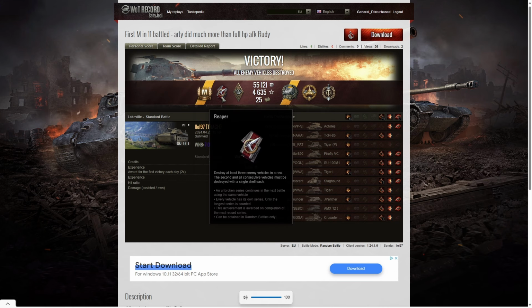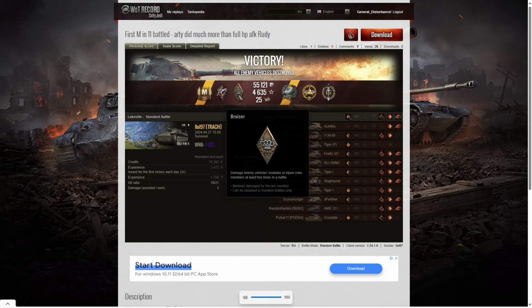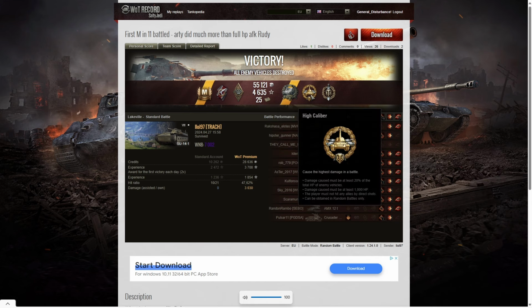He also got a Reaper badge for taking out consecutive enemies with consecutive shots, at least 3. He got a Bruiser medal for getting at least 5 critical hits. In fact, he got 11. He got a Gauze medal for doing more damage, exceeding 8 times the hit points for his own vehicle. The High Caliber for dealing the most damage in the game.